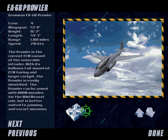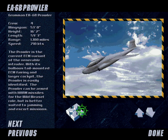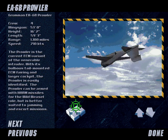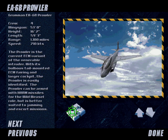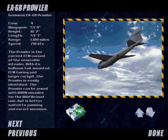The EA-6B Prowler. The Prowler is responsible for disrupting enemy radar networks. Jamming signals emit from the bulbous fairing at the top of its vertical stabilizer. It can also carry the AGM-88A HARM, an anti-radar missile.